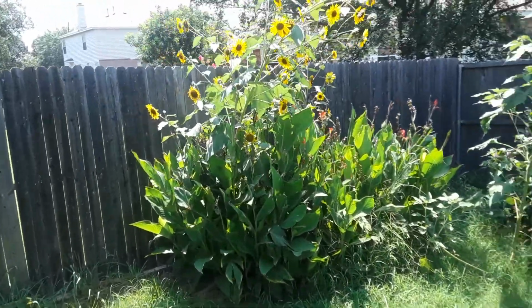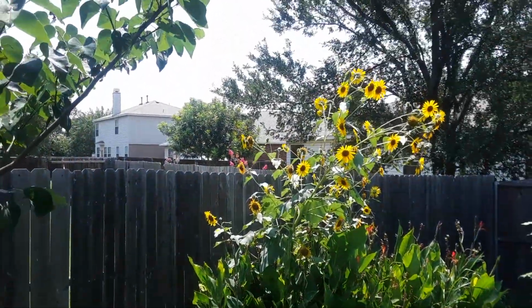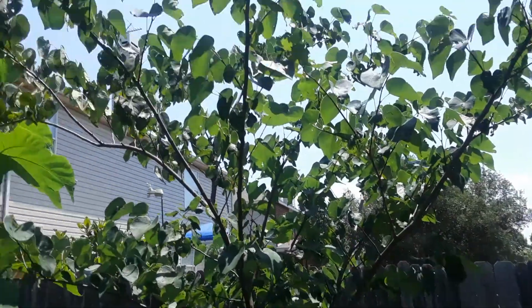My sunflowers, the canna lilies. I think the neighbors might have butterfly bush. The pink stuff over there. Big redbud tree.